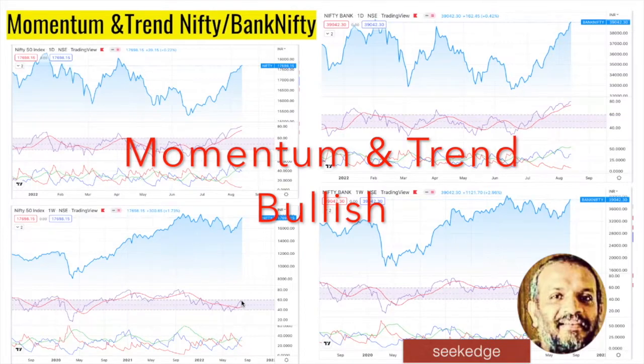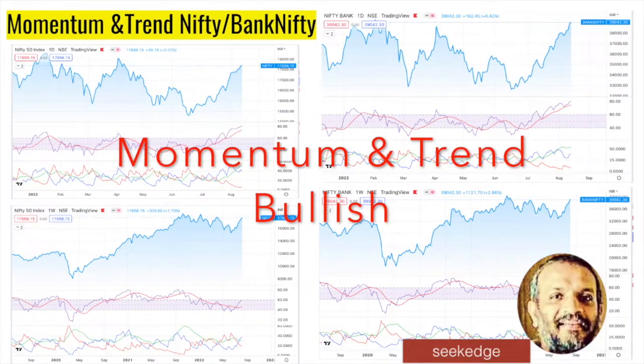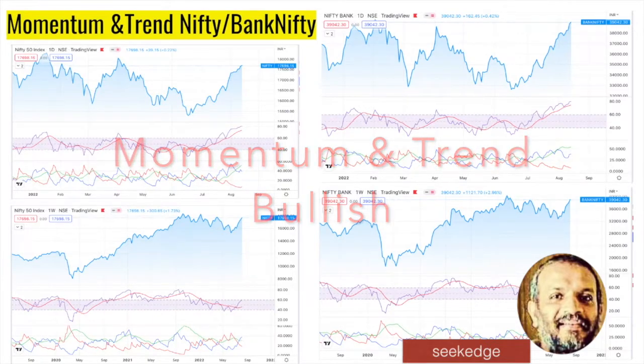There is every chance that it has climbed above the 60. That 60 cannot be a rigid number. RSI 60 is what I'm talking about. It could take a resistance just after climbing to 60 and come down. So don't take that as a rigid line, one single figure. Anything around that area, nearby 60, 65, and then a reversal could happen. So momentum also indicates that along with the price.